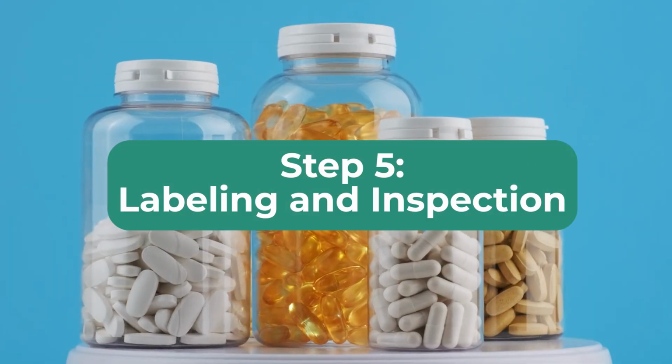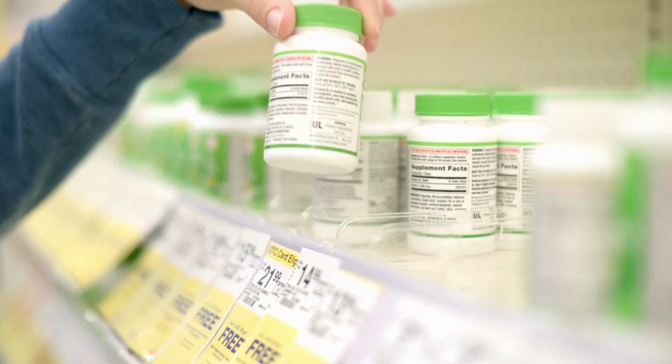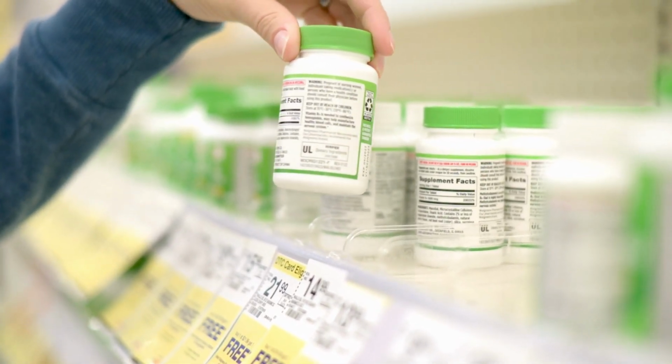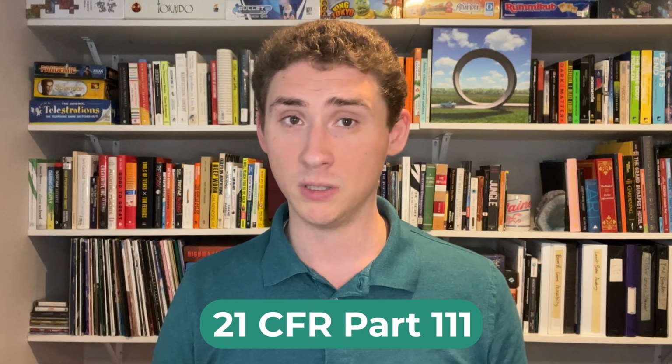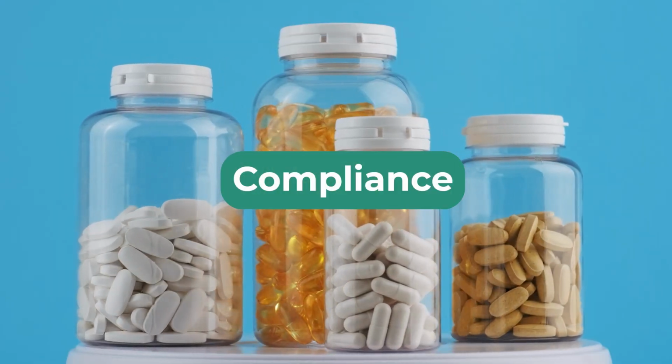Step 5 is labeling and inspection. Every unit needs a compliant label, which means a supplement facts panel, ingredients list, disclaimer, batch number, expiration date, just basic stuff. These are not optional. The FDA doesn't review supplements before they hit the market, like with food and drugs, but they do enforce labeling and production rules. And it's under something called 21 CFR Part 111, which I recommend you look up, because that brings us to compliance. Oh boy.